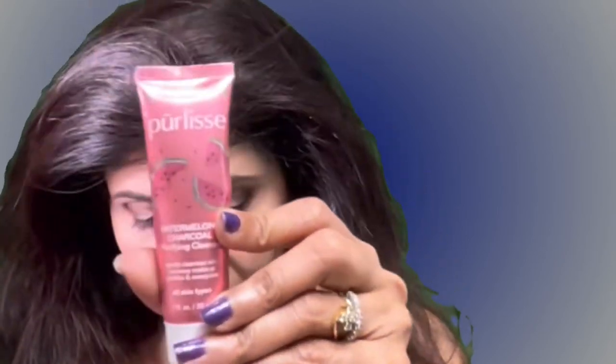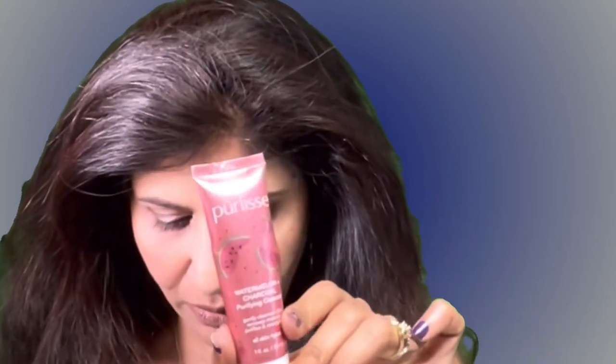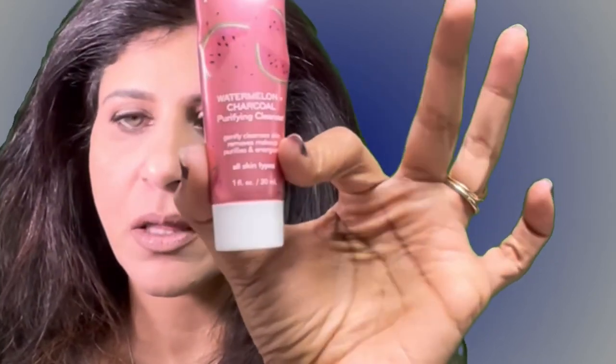I'm still not done with the Ipsy bag. We still have two more products to go through. So let's do that. It's the PURLISSE Watermelon Plus Charcoal Purifying Cleanser. Gently cleanses skin, removes makeup, purifies and energizes. I'm going to use that today. Now again, this is definitely a sample product. Their full product is $18 on their website.